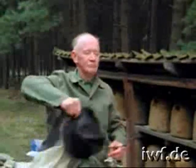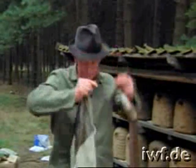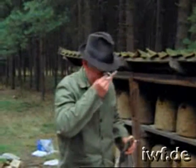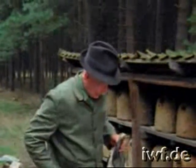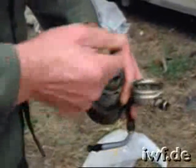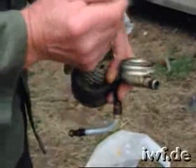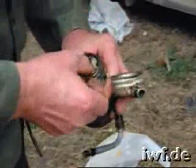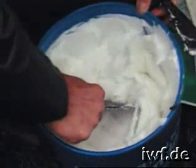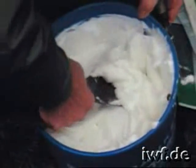On a hot August day like this, the beekeeper cannot hold out long under his veil. He takes advantage of the opportunity to stuff his pipe again. Dried tansy leaves are used for this purpose. Each colony receives a portion of about 2 pounds of sugar candy.